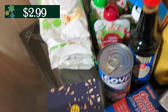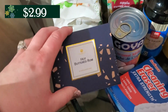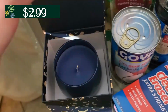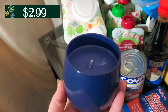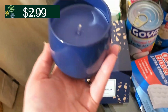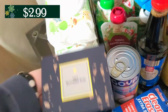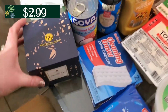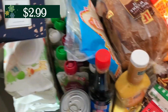And then what Aldi had on sale, because they're trying to get rid of all their Christmas stuff still, were these candles. I ended up buying one of these for my mother-in-law for Christmas as a Christmas gift, and I'm so glad that they're on sale now because I really wanted to buy them because it smells so good. This one is the hot buttered rum, and yeah, I really want to eat this candle. It smells that good. But they have a couple other scents too, like peppermint and balsam and something like that. Yeah, so these ones are on sale right now for like $2.99. They're basically half the price that they were.